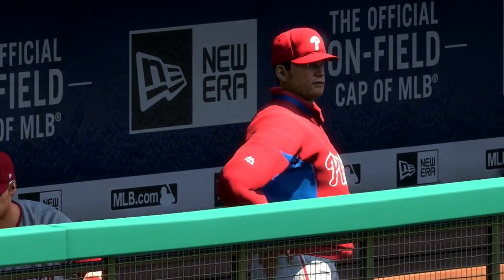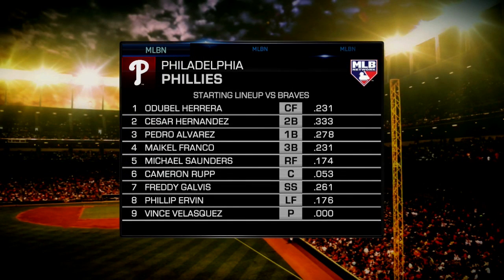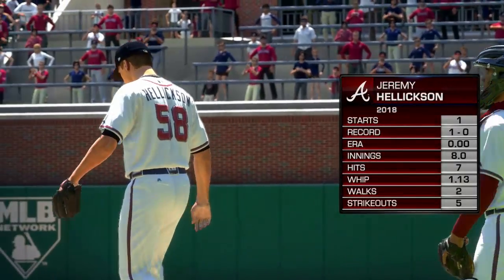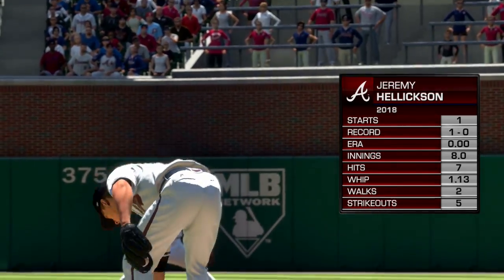Let's take a look at the Philadelphia Phillies lineup for this ball game. Center field leading things off is Odubel Herrera, second baseman Cesar Hernandez, first baseman Pedro Alvarez, third base is Maikel Franco, right field Michael Saunders, catching is Cameron Rupp, shortstop Freddie Galvis, left field Phillip Ervin, and then rounded out by the pitcher spot. On the mound for the Braves is the newly acquired Jeremy Hellickson, facing his former team, the Phillies. His first start of the season went well.